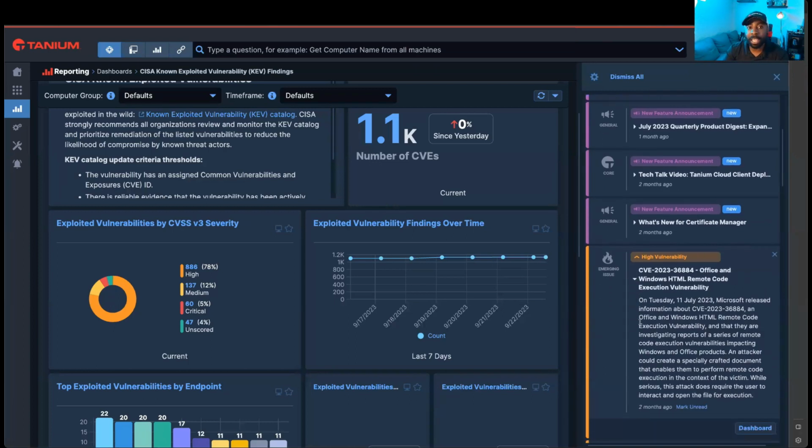So I would say keep an eye on the feed. Again, we've got new stuff coming all the time, but there's a lot of really good stuff coming out that our customers can really take advantage of to help them be more proactive in managing vulnerabilities in their environment and getting that visibility and control with the platform.